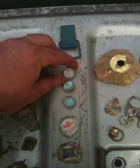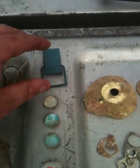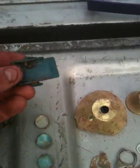Found 3 magnets with pretty cool designs in them over at the in-laws. This buckle I found at the park. Pretty neat.